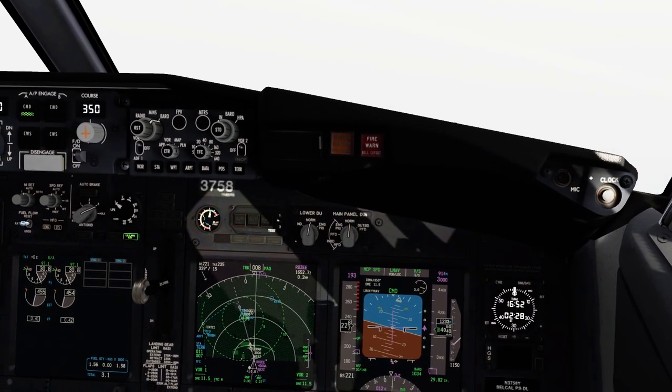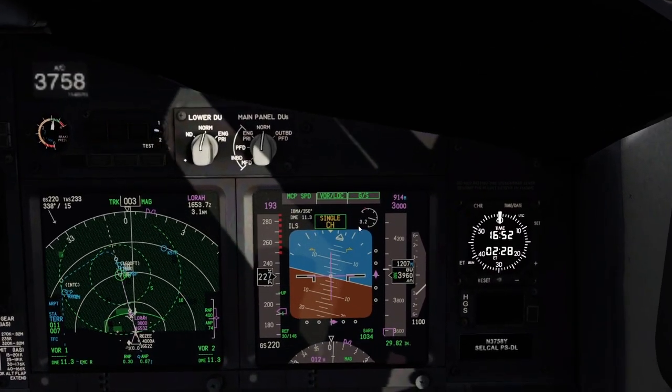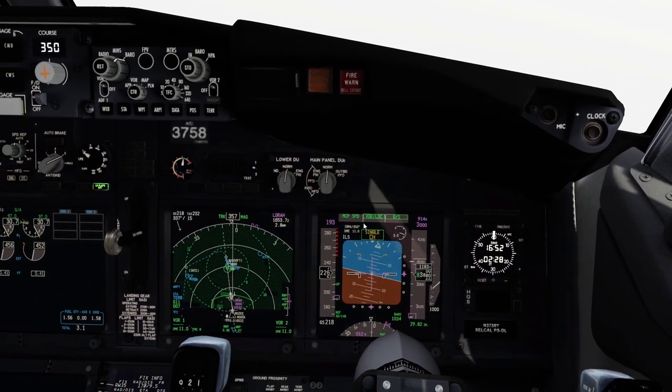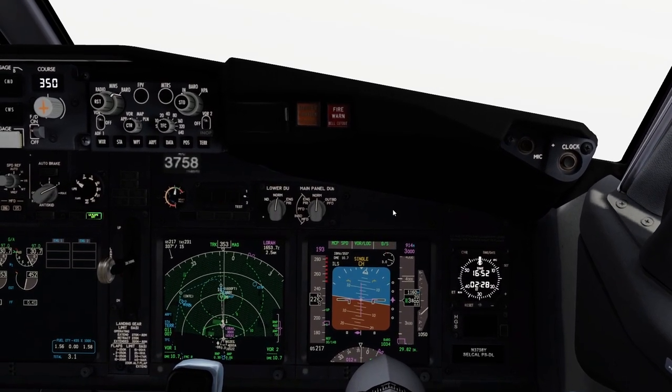Tower, Delta 3114 inbound for ILS approach runway 35. 1000. Delta 3114, good morning. Radar contact. Continue ILS to runway 35, call when established on final. Continue ILS to runway 35, will call when established on final, Delta 3114.